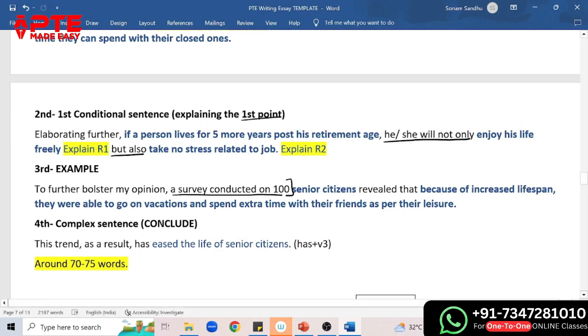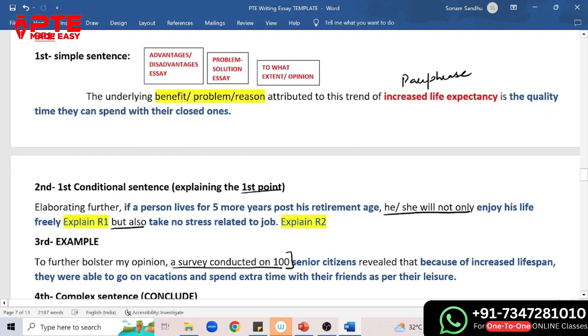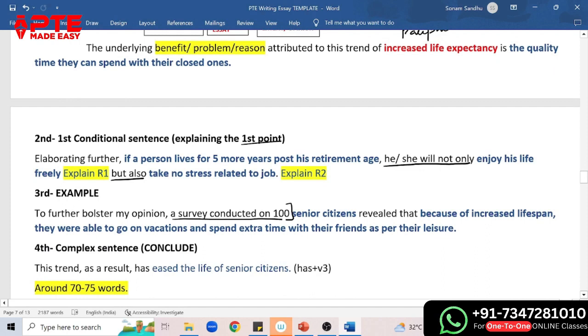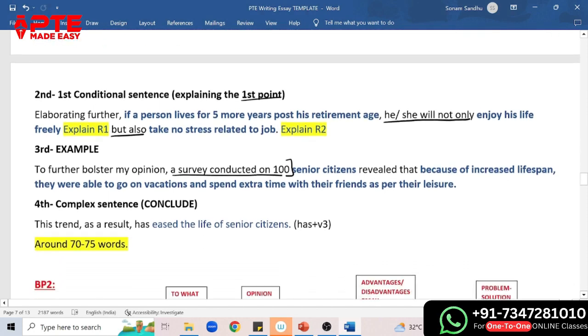Now, concluding it with the help of a complex sentence, this trend as a result has eased the life of senior citizens. So we can simply write body paragraph 1 like such, and body paragraph 2 will also be written like such. In the first sentence, simple sentence, and we are going to explain the reason, benefit, problem, whatever it is. Then we have the second sentence, and here we have reason 1 and reason 2. So we are going to simply explain the point. Okay. Then in the third one, we are going to incorporate an example. And in the fourth one, we'll simply conclude whatever we have written in this paragraph. So this trend as a result has eased the life of senior citizens.